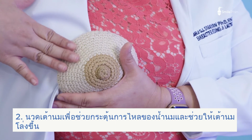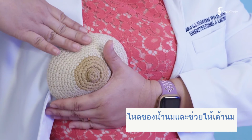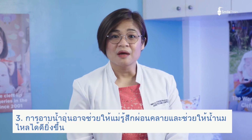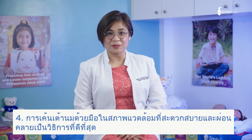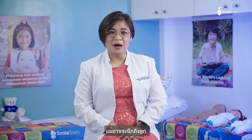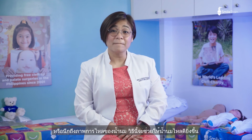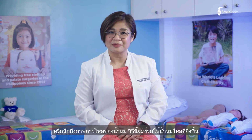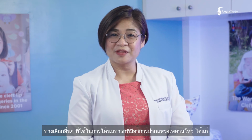Massage the breast to help stimulate milk flow and to facilitate breast emptying. A warm bath or shower may help relax mom and make milk flow better. It is best to hand express breast milk in a comfortable and relaxed environment. With shoulders relaxed while breathing calmly, mom can think of baby, smell baby's clothes, or visualize milk flow to facilitate letdown. Alternative feeding methods may be employed to feed babies with cleft.